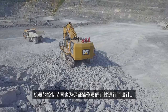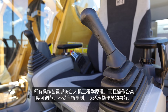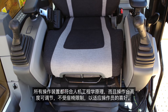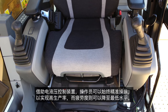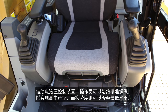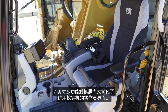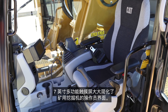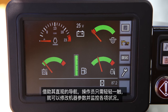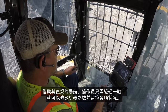The machine's controls are also designed for operator comfort. All controls are ergonomic, and the console's height is adjustable independent of the seat to suit operator preferences. The electrohydraulic controls allow operators to maintain precise maneuvering for high productivity with minimal fatigue. A 7-inch multi-purpose touchscreen display dramatically simplifies the shovel's operator interface. Its intuitive navigation allows operators to modify machine parameters and monitor conditions with a touch.